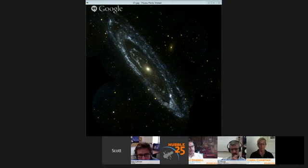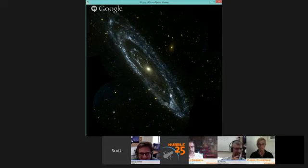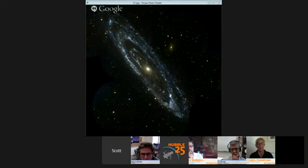Okay, Scott's got a picture up now of Andromeda, but it doesn't look like most Andromeda galaxy pictures I've seen. What's up with this? What is that? So the one that we're seeing here is a galaxy image. It's only revealing the hot stars. It's in the ultraviolet wavelength, similar to the wavelength in which we did a study. But here we're just looking at the emission from the hot stars.